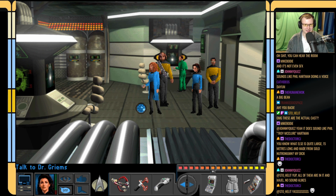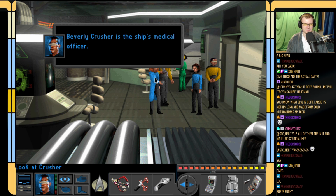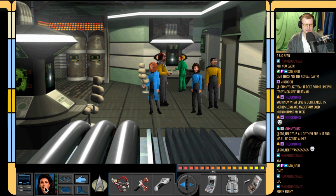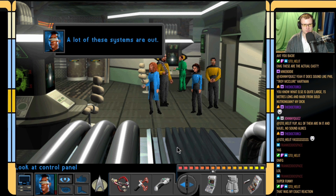Yeah, the cast are wonderful in this game. Look, we can have the Forge look at Crusher. Beverly Crusher is the ship's medical officer. Isn't that useful? And then we can have Worf shoot Beverly. We should conserve our phaser energy. That is his only reason for not murdering his fellow crew. LaForge, I brought you because you're an engineer. Perhaps you two have enough in common you could talk. We could look at these controls. A lot of these systems are out.